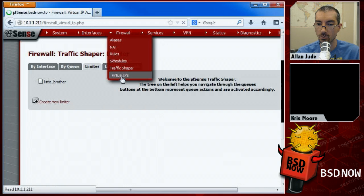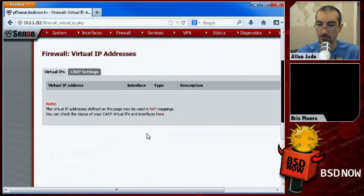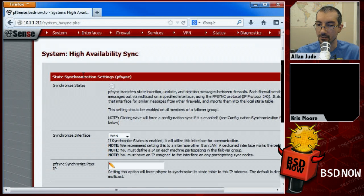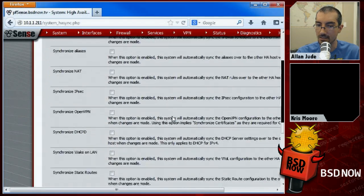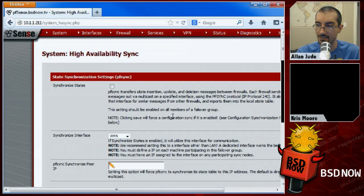You can also create virtual IPs, which are basically a way to do one-to-one NAT mappings and also to configure CARP so that you can create a consistent external IP that routes to different internal IPs based on which servers are up and things like that.